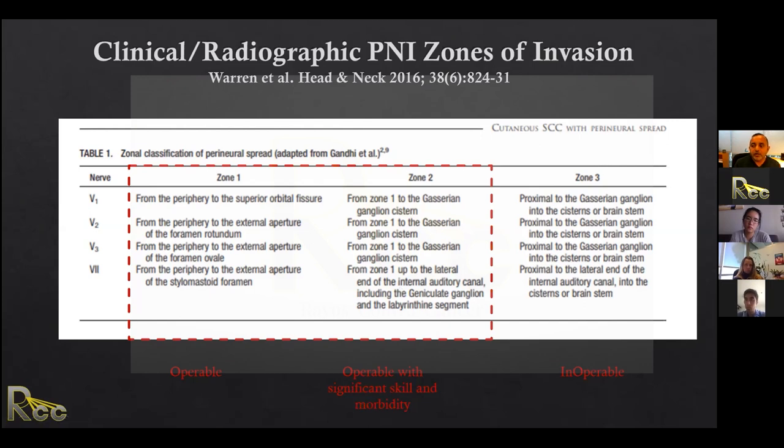And then zone 3 is when the disease goes from these ganglia all the way into the cisterns, or now extending into the brainstem. So this, by definition, really is inoperable disease. And I would add here, this is incurable disease, really.